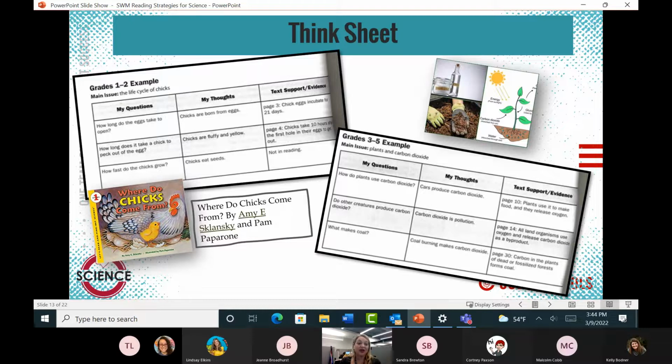Here you have your questions. How long do the eggs take to open? How long does it take a chick to peck out of an egg? How fast do the chicks grow? And then you have your student thoughts. And then after reading the book, your students have the text evidence that they need.